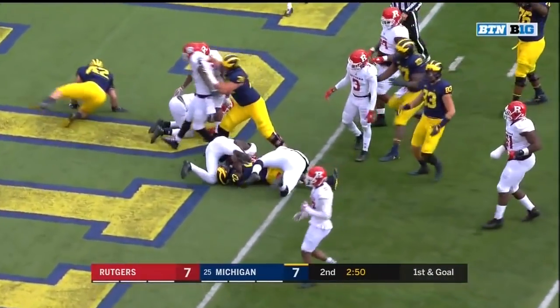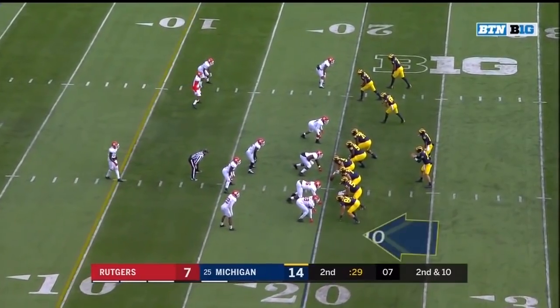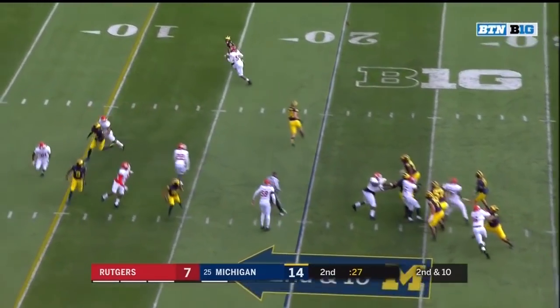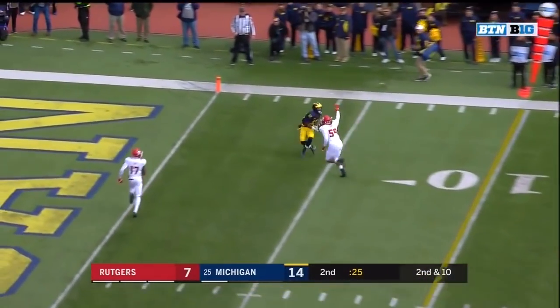Well blocked all around. 29 seconds to go here, and Michigan ran the two-minute drill with Brandon Peters, and here he connects with Chris Evans for his first career touchdown pass.